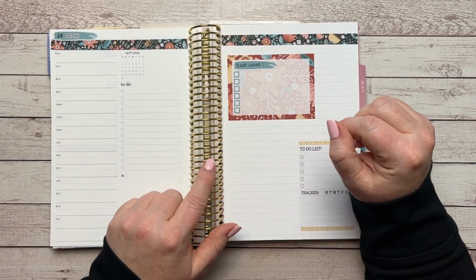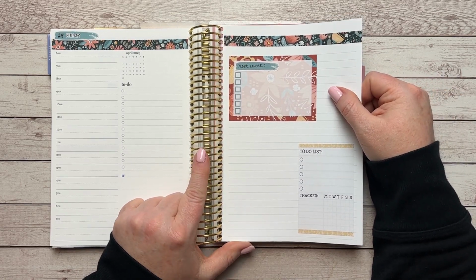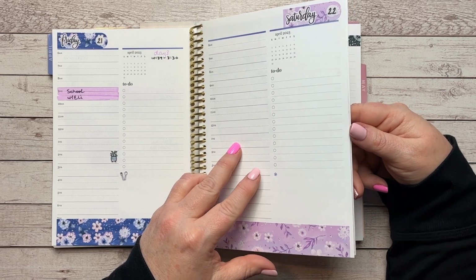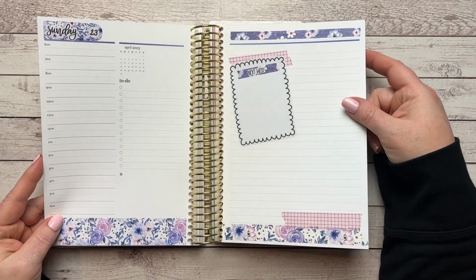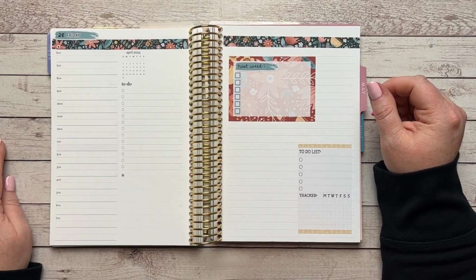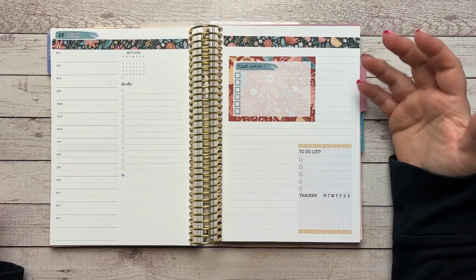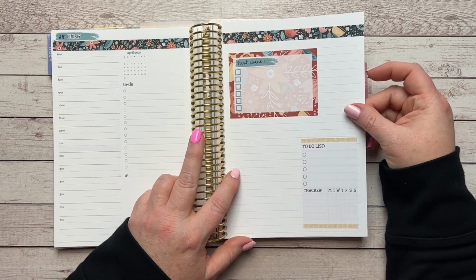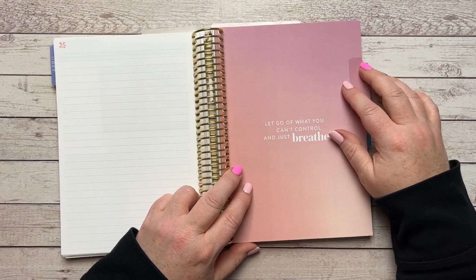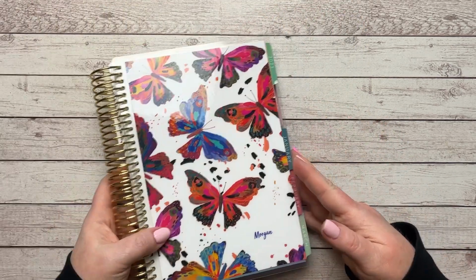So on this one, I went ahead and tore out Saturday and Sunday ahead of time because I really don't see myself using those days. But I had already decorated Saturday and Sunday on these, so I don't really want to tear them out. So I'll probably just go ahead and use them. But going forward, I did tear this out because I have the hourly as well, which has the weekly view. And so Saturday and Sunday is obviously included in there. And then had the little tracker thing here. We're into May.